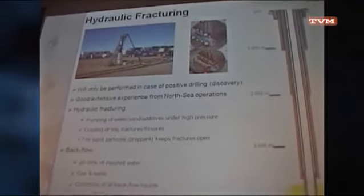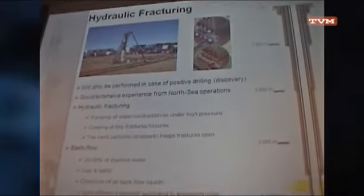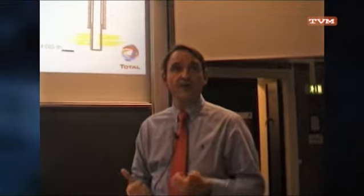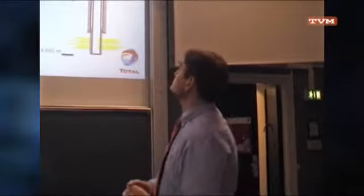So what we do when we do the hydraulic fracking, first of all, we have demobilized the main drilling rig, but then at that point we installed a so-called Christmas tree on the well, and then we pump water, sand to keep the fractures open, and some additives into the well under high pressure in order to create artificial fractures for the gas to flow.